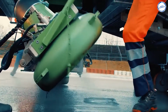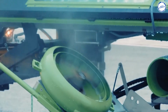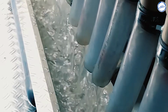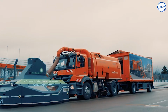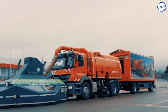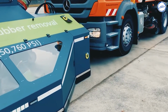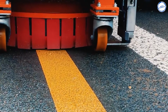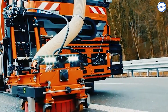The Traffic Lines Duo Twister from the German manufacturing company Traffic Lines is the ideal option. This beast has an advanced water supply system that offers a staggering pressure of around 3,600 kilometers per square centimeter. It might seem that such forceful pressure can impact negatively on the surface, but no, because engineers have confirmed that, apart from being gentle, the Duo Twister is also capable of restoring the runway's surface texture. Because of its automated joint cover system, the machine can remove rubber markings without causing any damage.